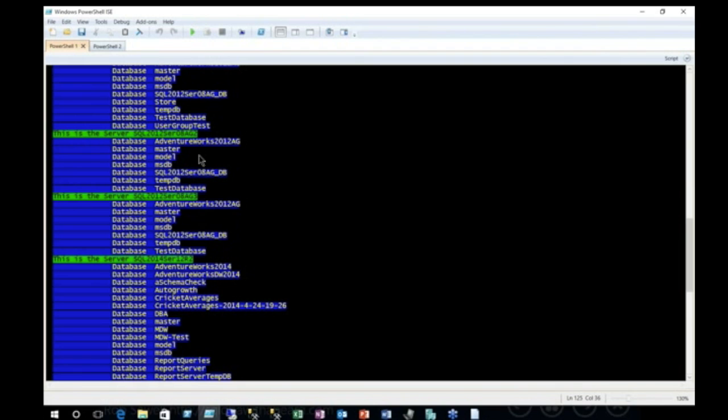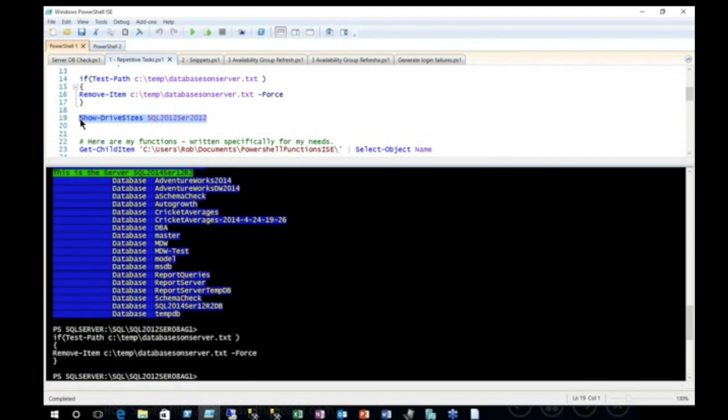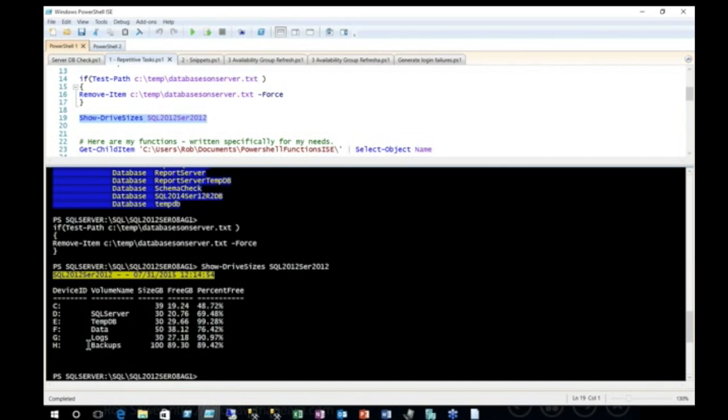Let's go in here. A quick cleanup. A repetitive task that I get asked a lot, and I wrote this function because I was fed up of my server admins logging on to my SQL servers to open up Windows Explorer to see how much drive space there was available. And I said, what are you doing? Just do this. Show drive sizes and the server name. And very quickly you can see we get back a list of all the drives, what the volume names are, the sizes, and how much space there is free.